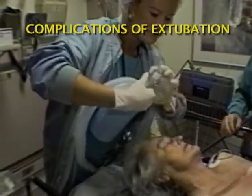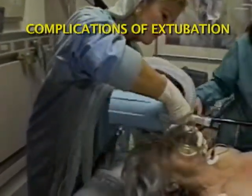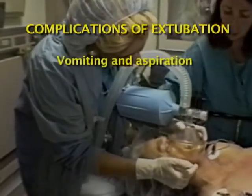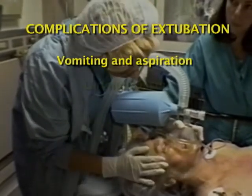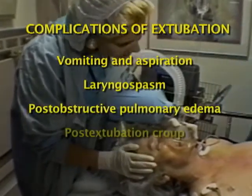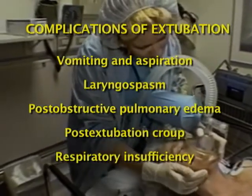Extubation is a potentially dangerous time. Have suction, oxygen, and the means to reintubate the patient immediately available. Apart from vomiting and aspiration, the most serious complications following extubation include laryngospasm, post-obstructive pulmonary edema, post-extubation croup, and respiratory insufficiency.